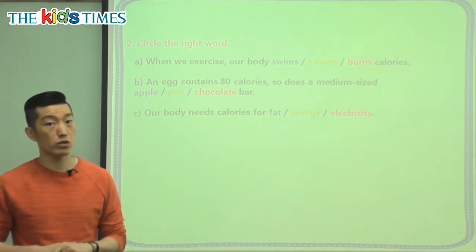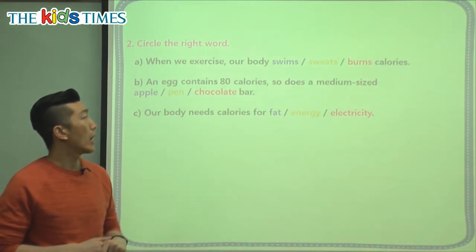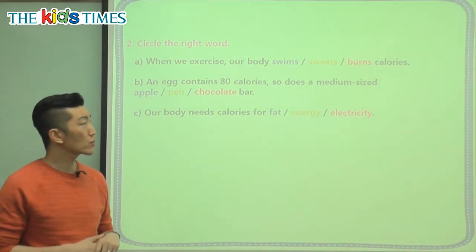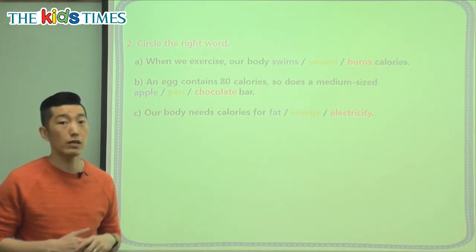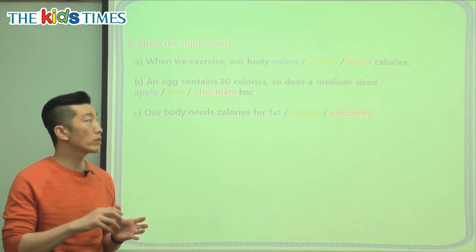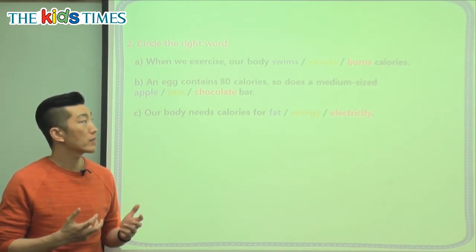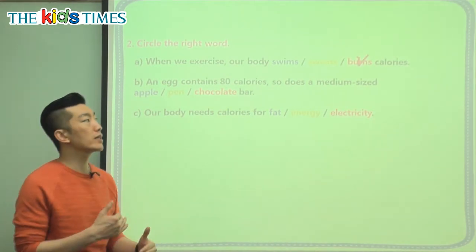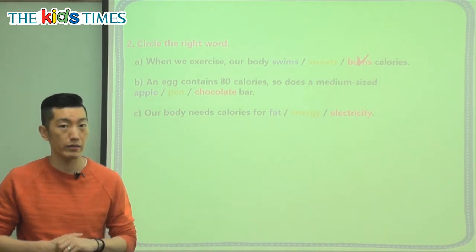Let's circle the right word and finish our last exercise together. It says, when we exercise our body, something calories. So our body swims calories, sweats calories, or burns calories. This is a word that tells us that we're using it, right? Just like if you have a lamp and you have oil in it, as you use the lamp and the light starts lighting up, it starts to, that's our word, burn, so we're using it up. So when we're exercising, our body uses or burns the calories.